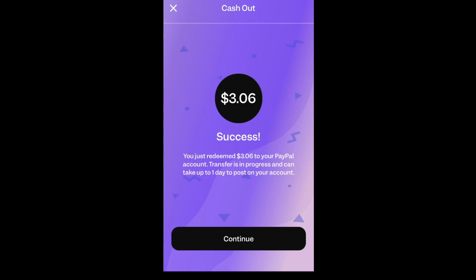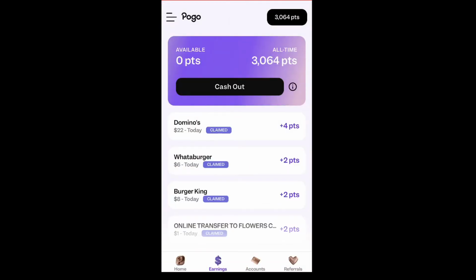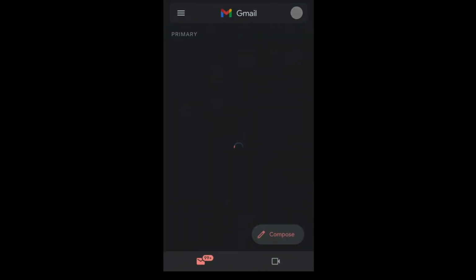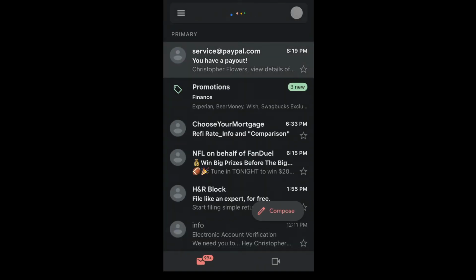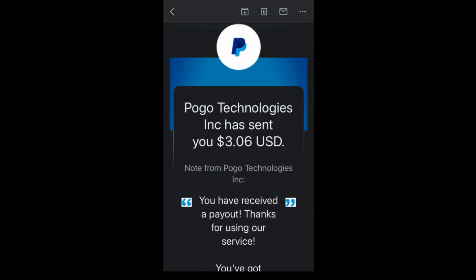So now I will go to my PayPal account and check it. Actually, I'll go to my email just to check it right there, but they do pay instantly. You don't have to wait at all. As soon as you cash out, you go right to your email or your PayPal, and you'll see the money right there. So let me just back out of this real quick. And now let me go over to my email, and you'll see right there, you have a payout, $3.06. So just that easy.